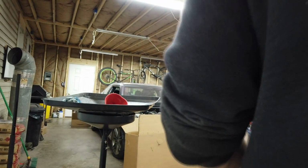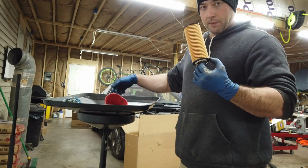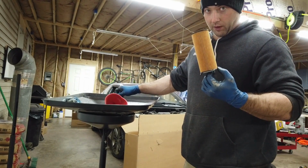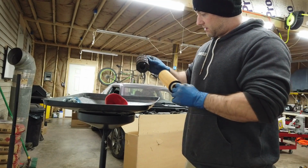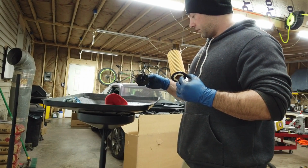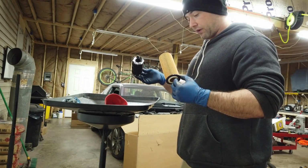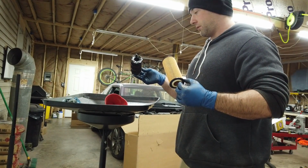Let me show you something. Okay, so this is what came up for me as the equivalent of the oil filter. This is the second one I went and got. This is what comes out of it. Not even close. So, unfortunately, now I have to go search and see if I can find this somewhere in the area. At least I know what it looks like now.